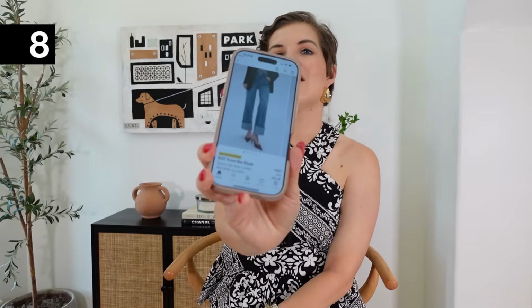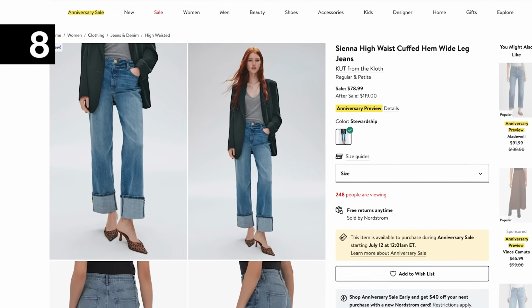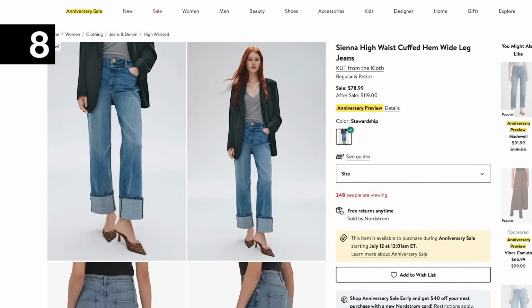I also think this cuffed jean look is really cute right now. It's kind of trendy. I've actually seen some good pairs of these from Walmart. So if this is out of your price range, check those Walmart jeans. I'll try and link those for you too. But these are $78 in the sale, which I feel like is very reasonable for a nice designer pair of jeans. And they look like they're gonna be really flattering on.